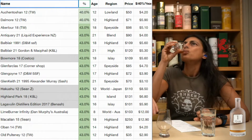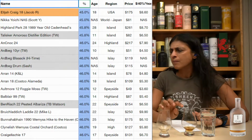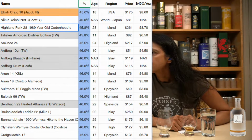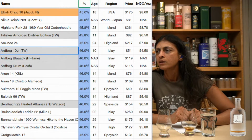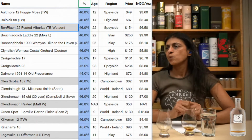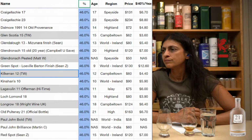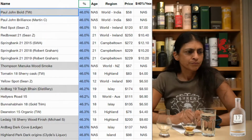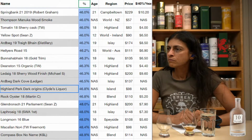Okay, let's have a look at the spreadsheet. I think we missed it last week. So we're looking at 46 ABV, something with a bit of smoke. Well, 46 could be summarized. It could be a Highland Park. No, we only put that one in. Could be this Talisker Amoroso, which is basically an Oloroso finished Talisker. I don't think it's any of the Ardbegs. I'm looking for peat. 22 years old, I would be disappointed. I think it's younger than that. Not sure about Glen Scotia. Glendronach, Kilkerran, Lagavulin. Wow, there's a lot, isn't there? Longrow, Paul John. I can see that we're about to run out of time. It could be any of these.